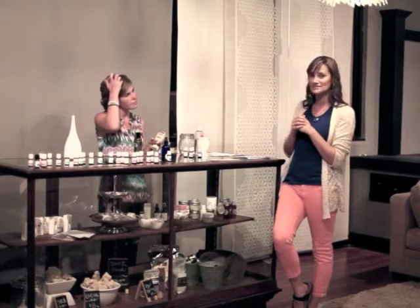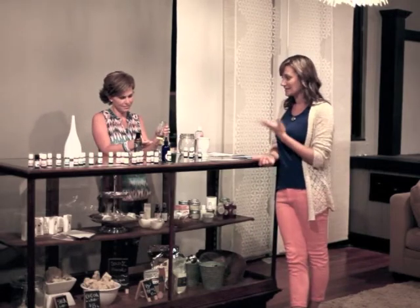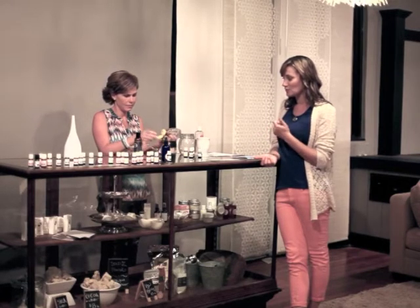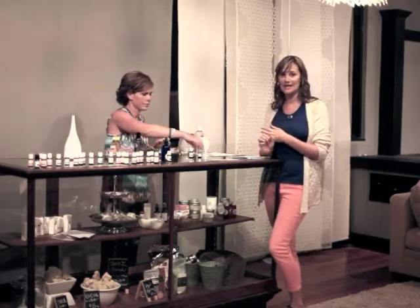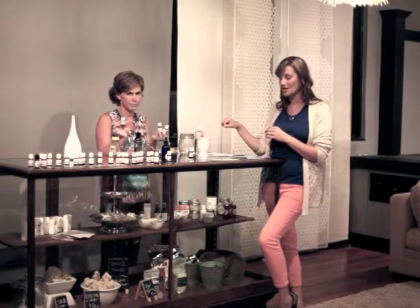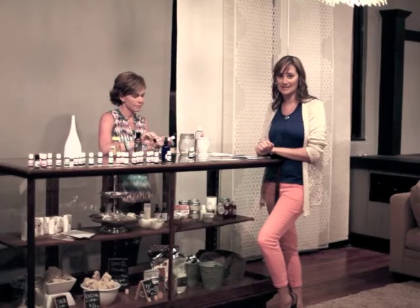So what we do here is called the honey shot. And this is for allergies. This can replace your allergy meds and that kind of thing. It's a natural antihistamine. So you take about a tablespoon of honey, as Lisa is doing, and then you would put one drop each of the lavender, the lemon, and the peppermint. And I demonstrate it just like she's doing. We would put the drops in, we stir it up, and we let somebody take it, a volunteer.